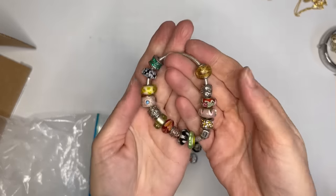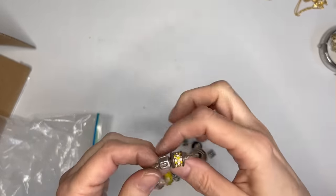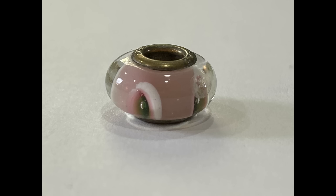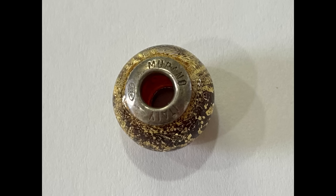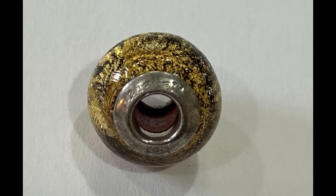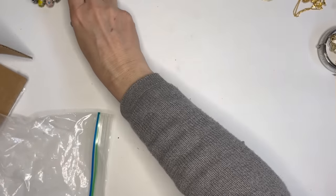The only bracelet out of the 3 of these that tested sterling is this one with all the glass beads on it. And there were 2 beads on here that were sterling. This pretty pink and green one, and then this other one that's actually stamped Murano, Italy on one side, and the other side says Zabel. Zabel being the brand, and Murano is the island in Italy that's been renowned for glassmaking for hundreds and hundreds of years. And that's it. That's the last of the box.